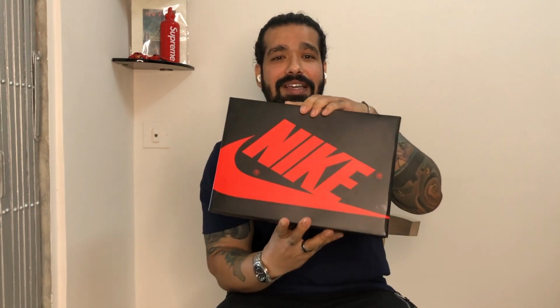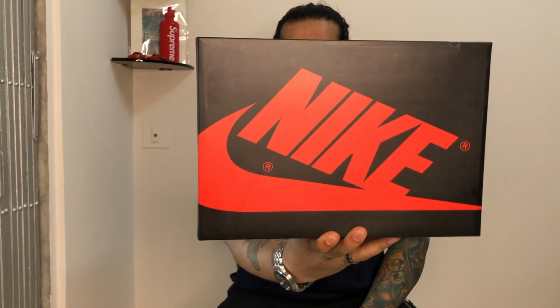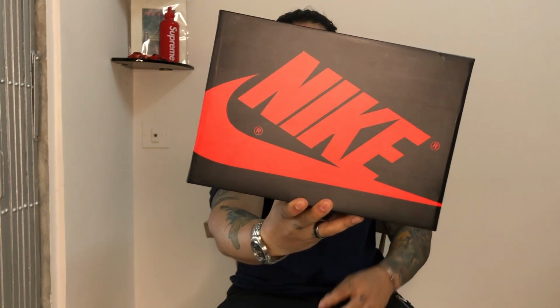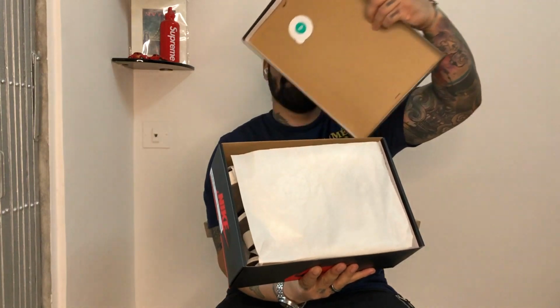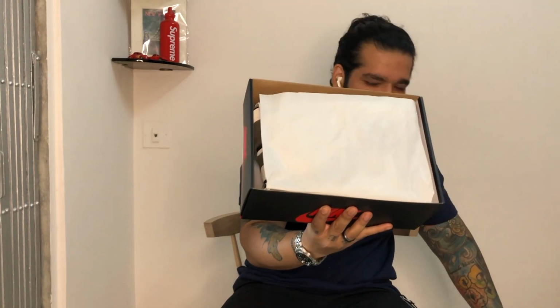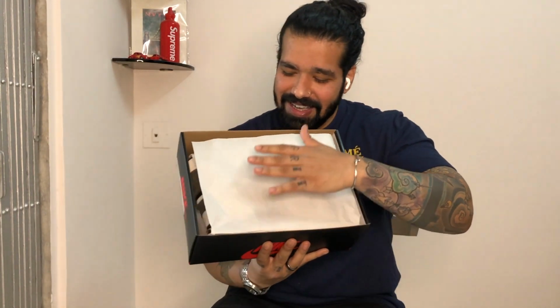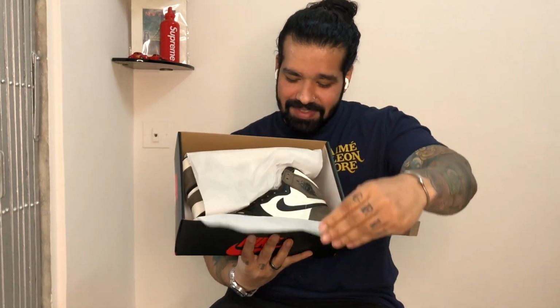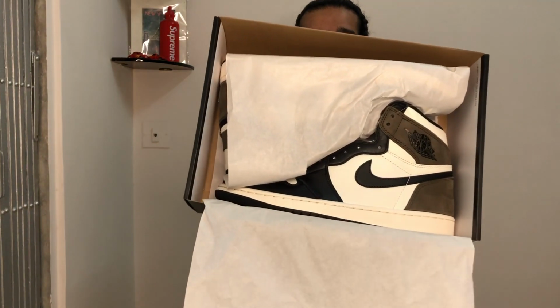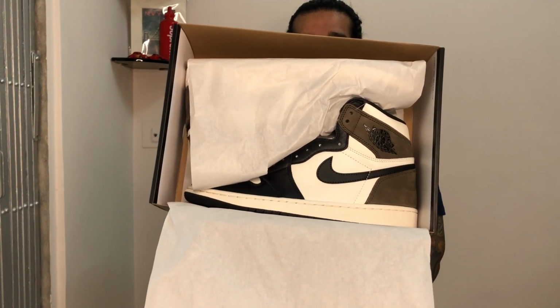And now, for, do I call it the hero of this video, this nice classic OG Jordan 1 box. The official colorway is Sail, Dark Mocha, and Black. Let's see what's in store. Ooh, man, nice to see this untouched butter paper, so clean. And there you have it, the Air Jordan 1 Mocha. Let me get it out of the box.